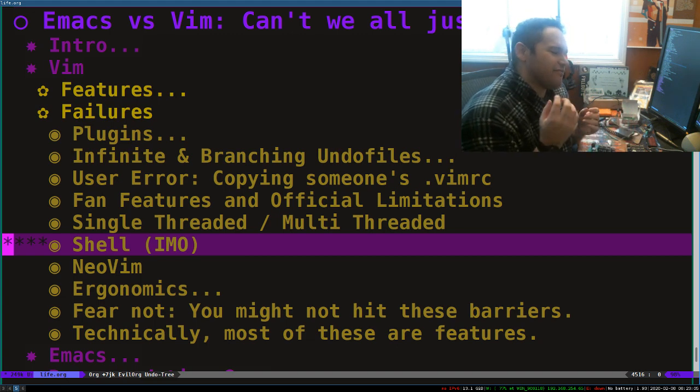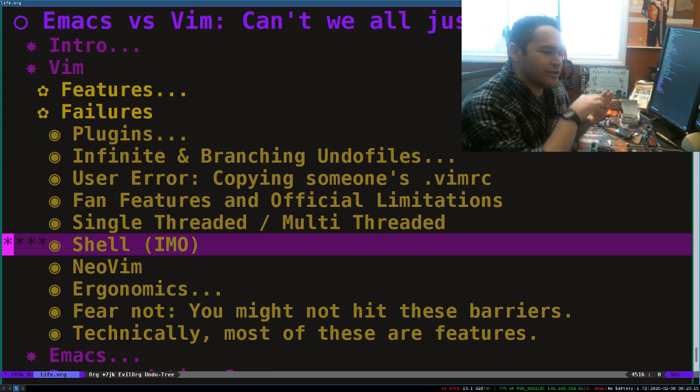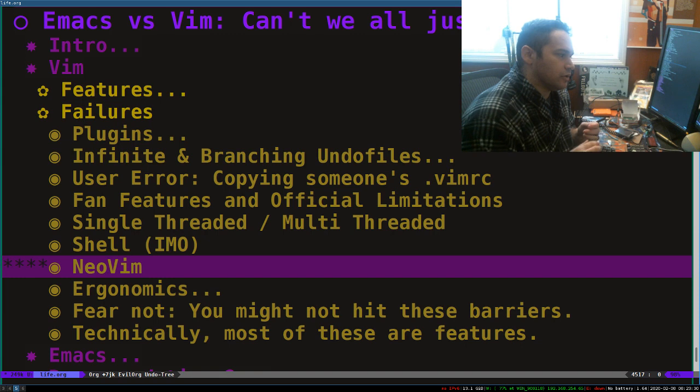But if Vim could just have a shell in it, just a shell, just get the input, get the output of it, put it into a buffer where you can text edit and select and do all your Vimy goodness in that shell, I feel like that would have taken care of so much. But the answer was no. The answer was no. So along came NeoVim.